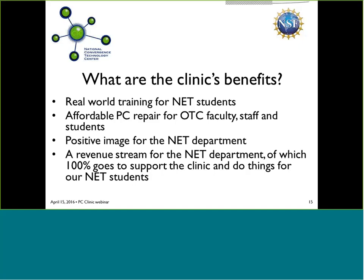For a long time, our program was one of the best kept secrets on the OTC college slate. It seems like when it comes time to advertise for your college or provide some sort of public relations materials, you always get things involving people wearing scrubs and showers of sparks coming from the welding department, or something else that's dynamic and has lots of color and activity in it. And frankly, people sitting in front of computers just isn't quite the selling point, or the advertising, that we need. So being able to provide something in what looks like a real-world environment provides a positive image for us.